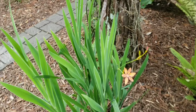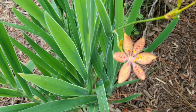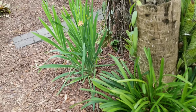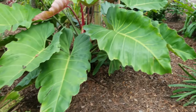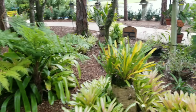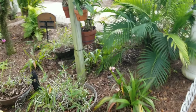Then we found this. I don't know what it is. Okay. And this is not an orchid. This is some kind of iris. But it's gorgeous, gorgeous, gorgeous. Oh. Yeah. She saw something in the tree. Maybe it's a fairy. No? Yeah, so. Maybe it was a squirrel. Very possible.